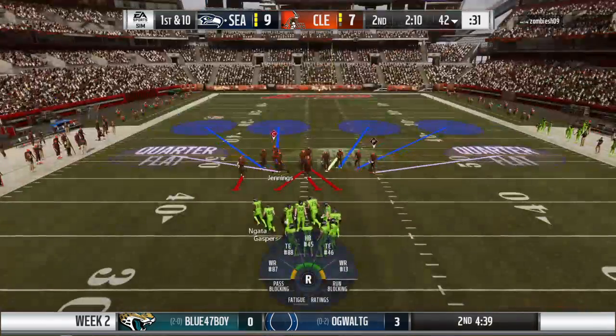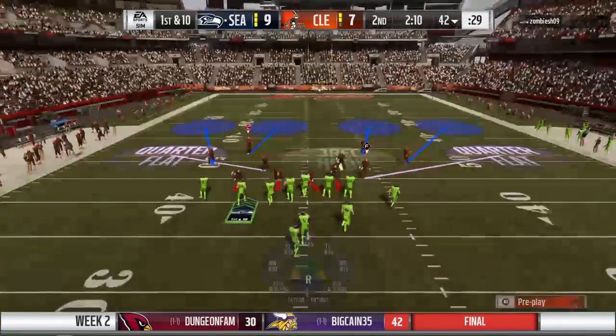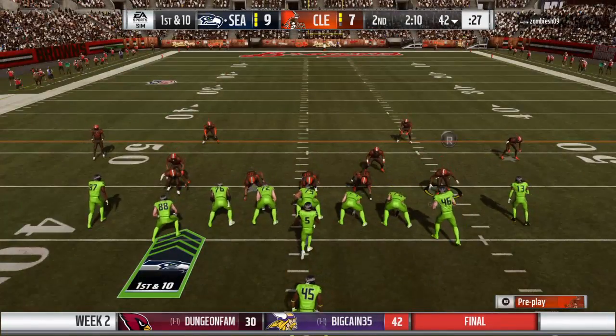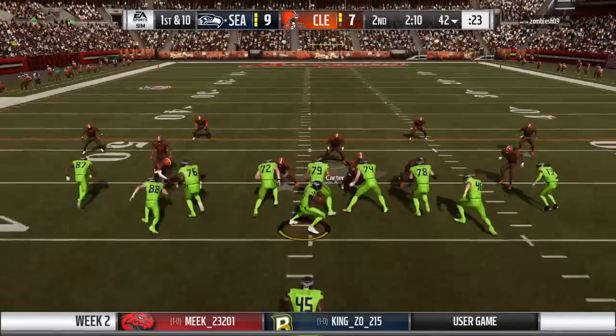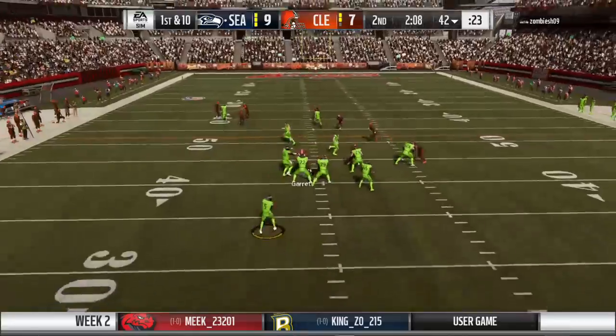Well, what do you think? You get the ball off the turnover near the middle of the field. You take a shot here in the first play? You know I'm big on that. I love when I have great field position. After a turnover, I feel like I might have them a little bit off balance.